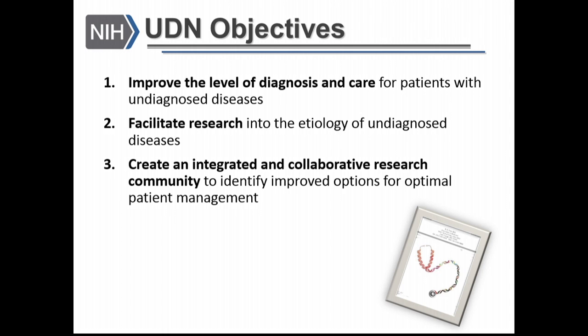So the objective of UDN, similar to the CMG, is to improve the level of clinical diagnosis and care, especially in challenging, undiagnosed cases. And at the same time, facilitate research and with the interest of identifying new disease genes. And also to facilitate integrated collaborative effort between research and the clinic in a more translational way.